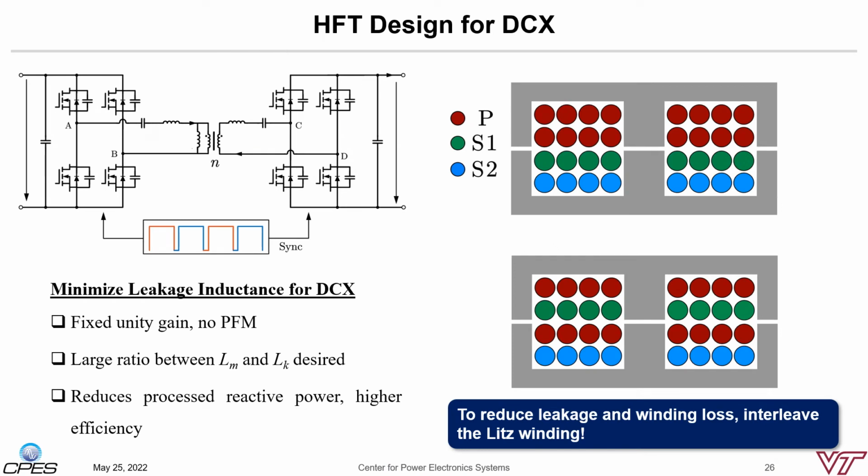Now let's switch gears and talk about the high-frequency transformer design for this CLLC converter. A CLLC resonant converter is characterized by fixed unity gain, with its input and output voltage relationship only being controlled by the turns ratio of the transformer. In order to reduce the gain variation around the resonant frequency, it's important to have a large ratio between your magnetizing inductance and the leakage inductance.